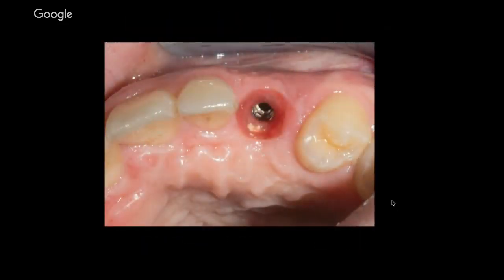Six weeks later. As you can see, there are some remnants of graft. I asked a periodontologist if it would be an issue. The professor told me that if you are not going to make a cement-retained crown, let it stay. I said I was doing a screw-retained crown.